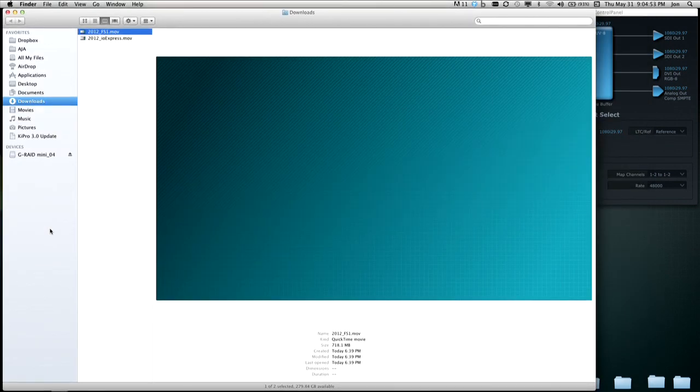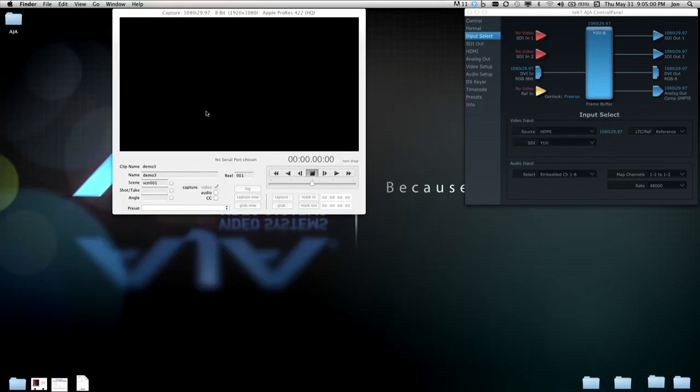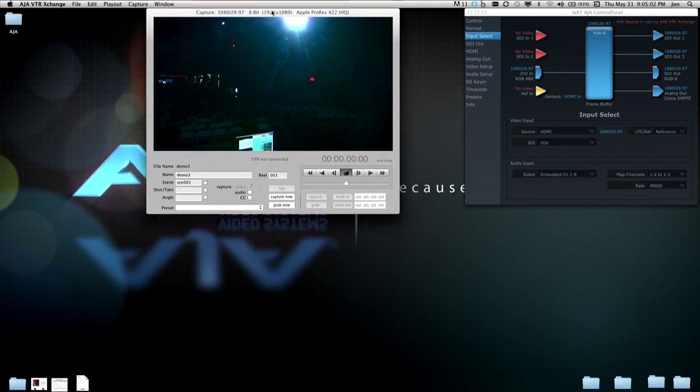Now the other option is when you've got signal. I've got a camera hooked up here. In this case I'm going to use our software called Virtual VTR, which is essentially a tool that we provide free with our drivers that allows you to take any of our cards or I/O devices and use them as an ingesting tool, regardless of whether you actually have software that can do that. So you can see that we're getting, wave out there, you're on camera.